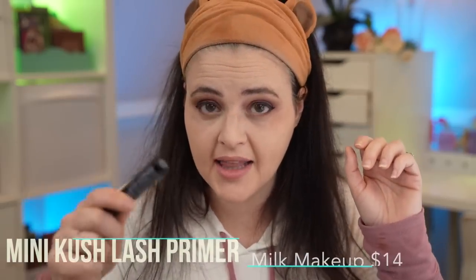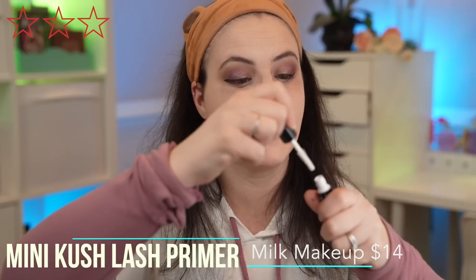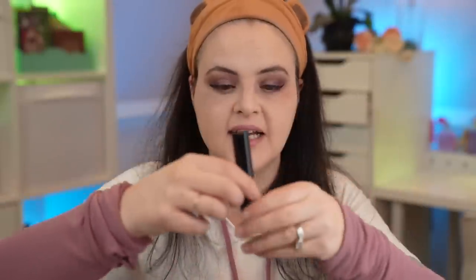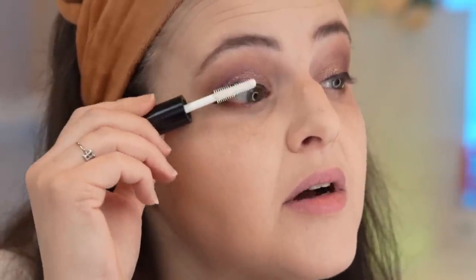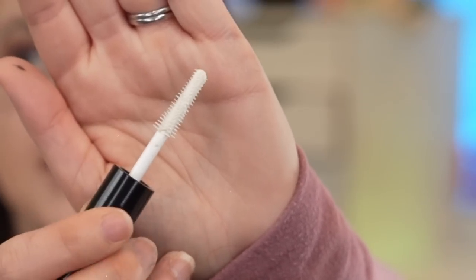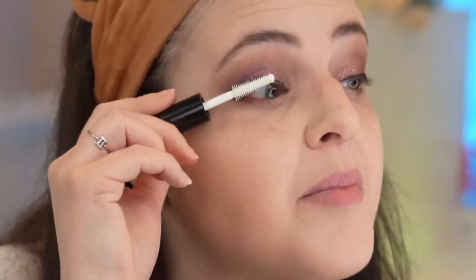Looks good. Biggest complaint about the Milk Makeup eyelash primer is that it is clumpy, so we will find out whether it truly is. I do like the container though. It feels really nice. It's like a metal container. It feels great. I'm just gonna put this on the one eye and we're gonna see how it goes. I like this kind of wand with the staggered bristles. I like that a lot. I am seeing some initial clumping, but it's not bad.